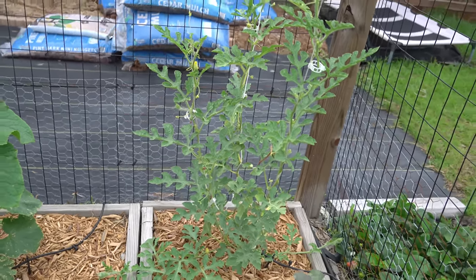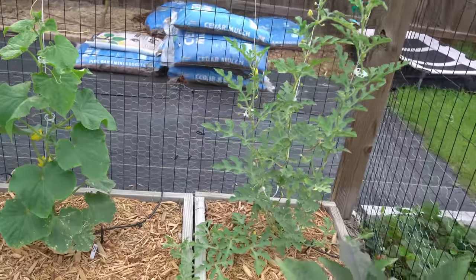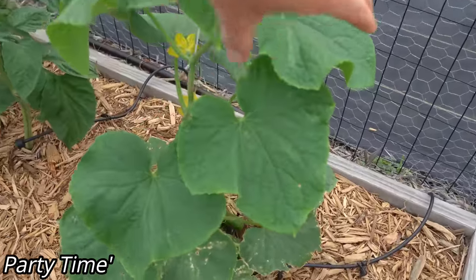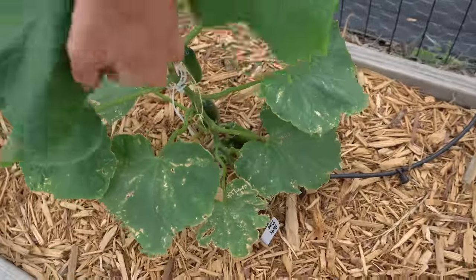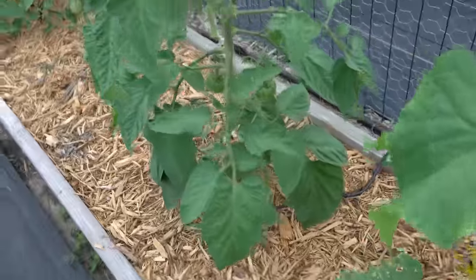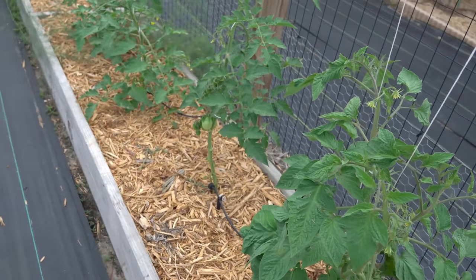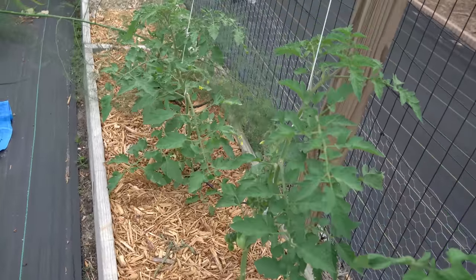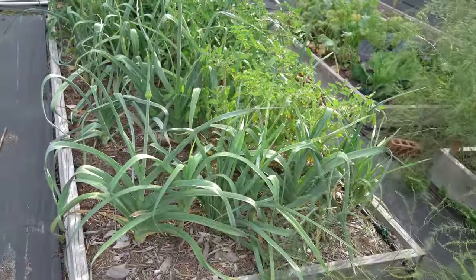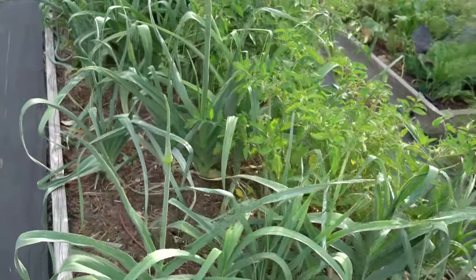This is a mini watermelon called Lemon Drop. I'm trying to trellis this up strings to see if they'll be able to hold the weight of the melons. This is again one of those party time cucumbers that is really blowing my mind. This is easily one of the most productive varieties of cucumbers that I've ever grown. I have additional indeterminate tomatoes that are over here because I always like to have tomatoes in varying stages of age as well. Then over here I have my determinate tomato bed intermixed with a lot of leeks, so these are going to be hard to find.